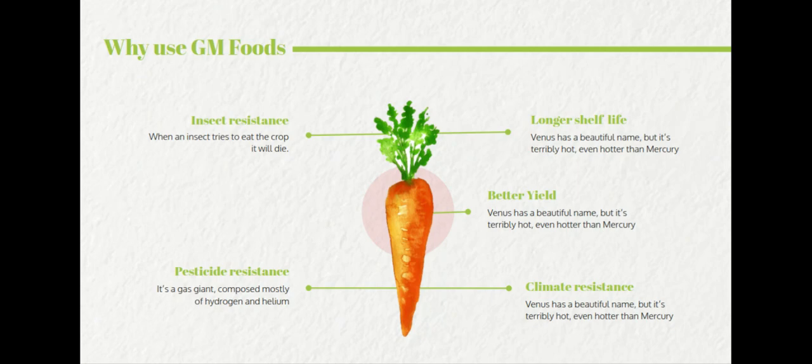Another benefit to GM crops is that they can create a longer shelf life for the food. This increases profit and decreases wasted food. Genetically modifying crops also allows for a better yield from the crops, as scientists can add all of the desirable traits like height or more bulbs and seeds on any given plant.